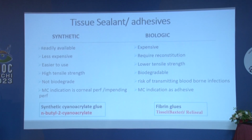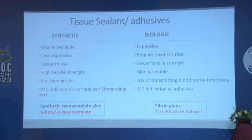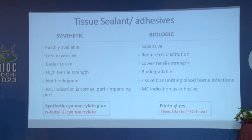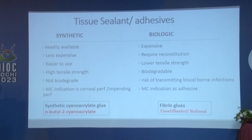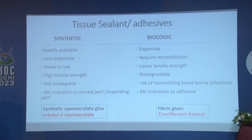Coming to glues first, there are two types available, synthetic and biological. The synthetic one is easily available, inexpensive and easy to use, and it has high tensile strength but is not biodegradable. So it has to be used for external surfaces only, not for intraocular purposes, and the most common indication is corneal perforation. On the contrary, biological glues are expensive, require reconstitution, and have low tensile strength, so they cannot be used as a sealant, rather only as an adhesive. They are biodegradable, and the most common indication is with amniotic membrane or others.